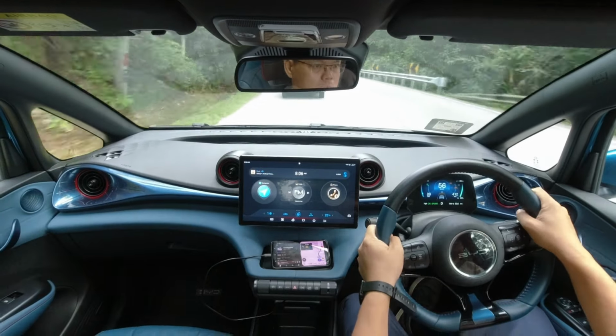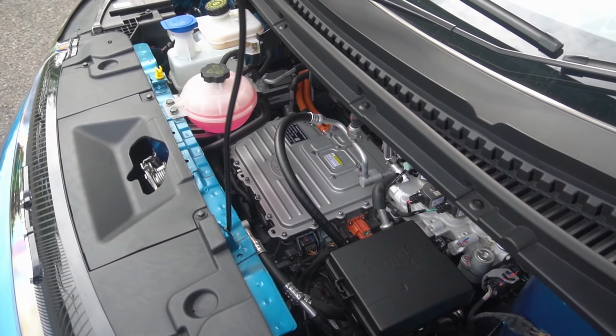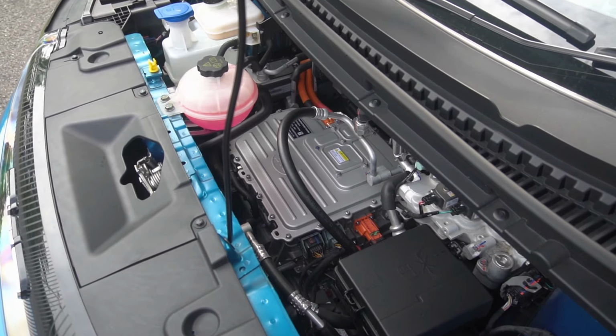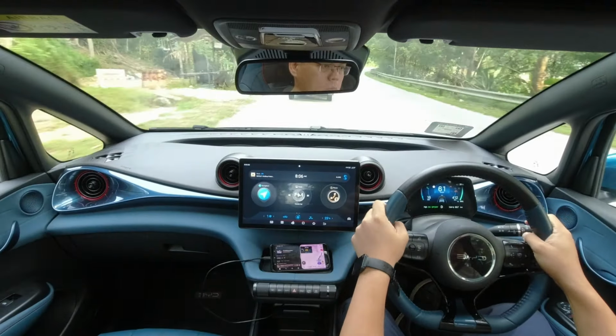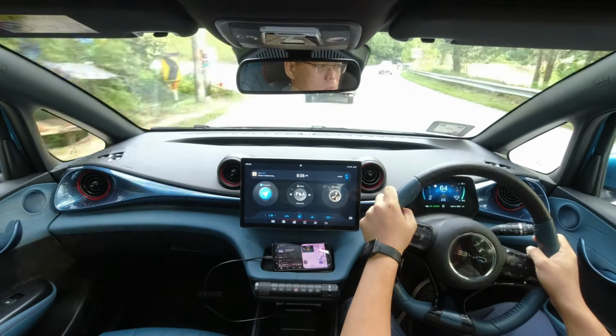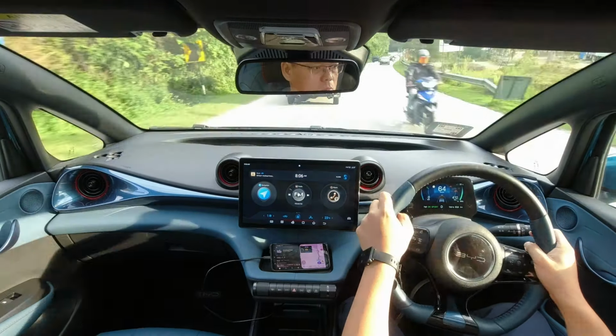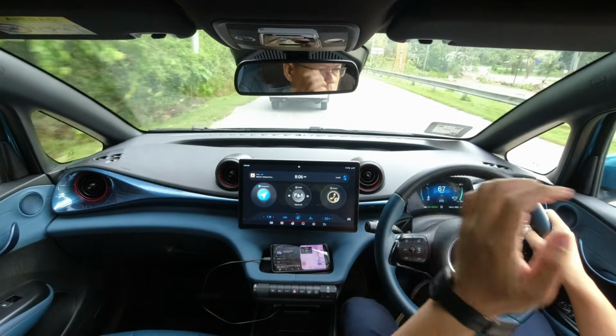To keep costs accessible, the Dolphin features a single electric motor positioned at the front of the vehicle, powering the front wheels. For the top-tier model, it's equipped with a 60.5 kWh battery, offering an estimated range of 490 km as per NEDC rating. With this powertrain setup, here are the numbers you can expect.